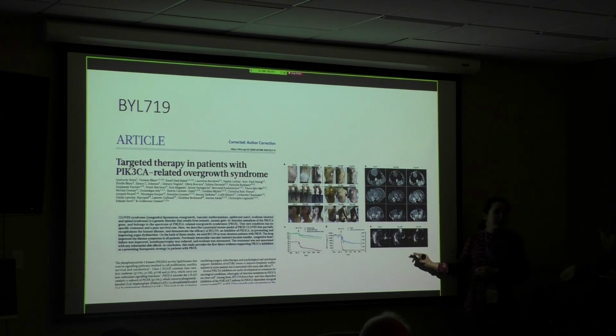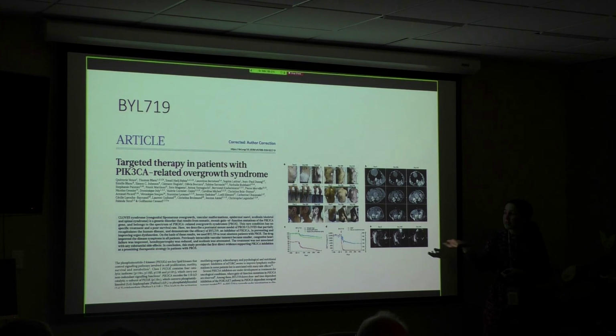This is the last part, and pretty much almost the last slide. This is where I think the excitement really kind of flares up as well. So this is a recent paper that was published through a French group in collaboration with Novartis. This is a drug known as VYL719.